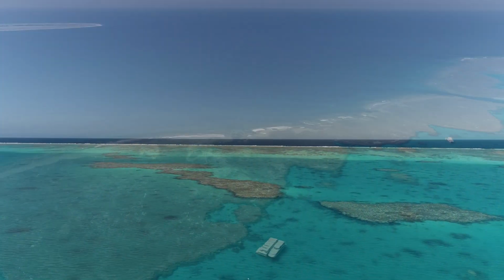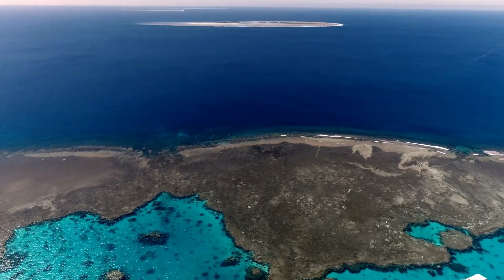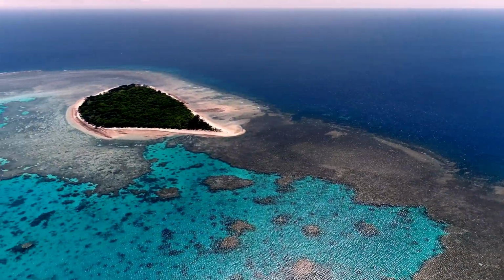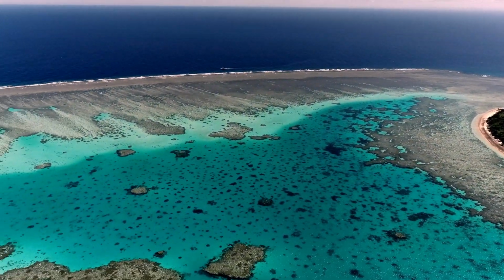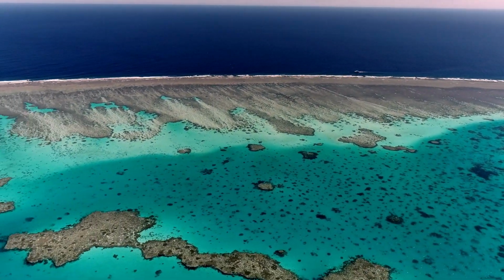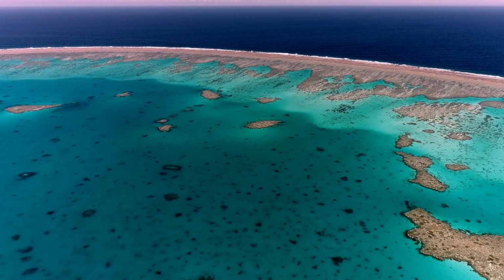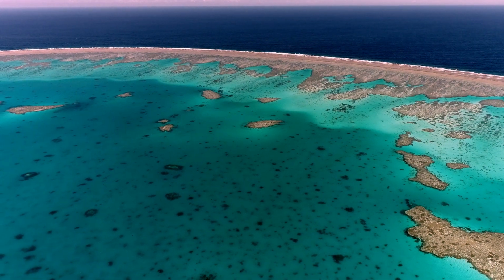I mean, for us, this was the Great Barrier Reef, the highlight, the jewel, the gem. Lady Musgrave Island is a coral cay of about 35 acres in size. It's almost the southernmost island in the Great Barrier Reef system, and it itself is surrounded by an almost 3,000 acre reef, so it's huge.